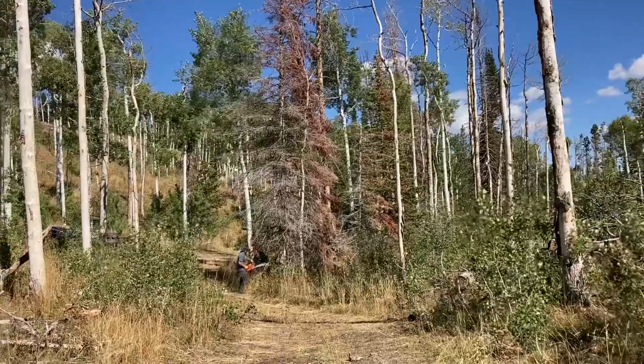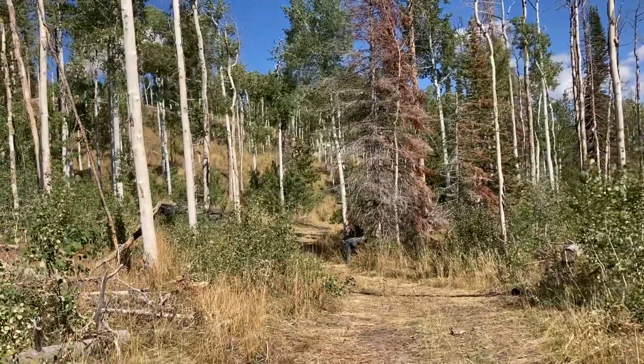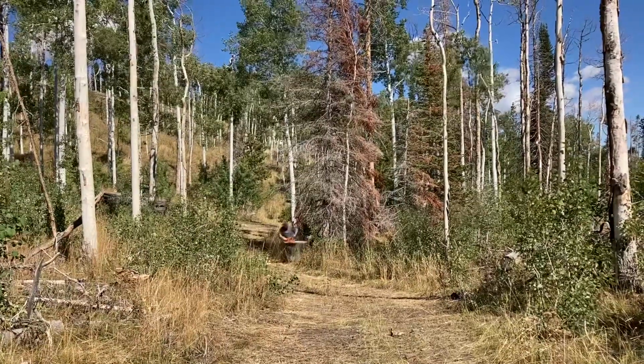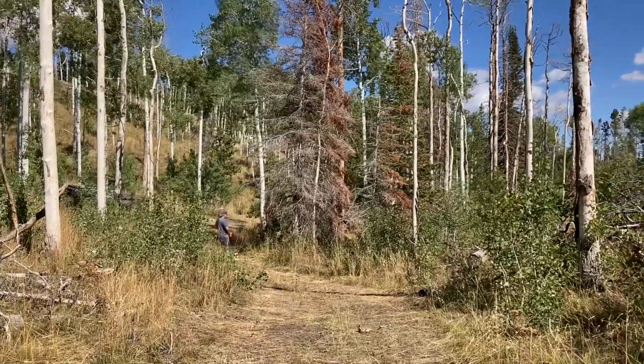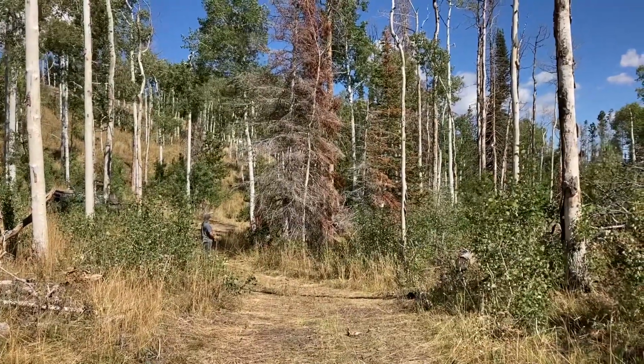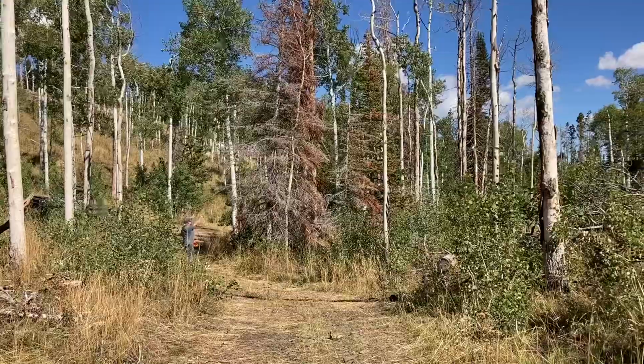Feeling defeated from the chainsaw mill, we decided to take out the big dead pine tree at the beginning of our drive into our property. It was a big tree and it was very, very dead and crunchy, but guess what? It didn't want to fall the direction we wanted it to fall and decided to go backwards.